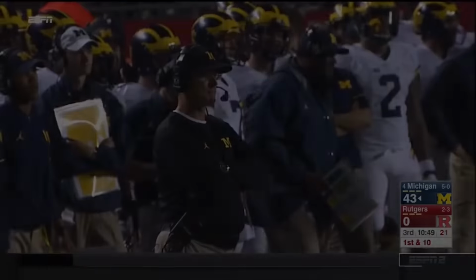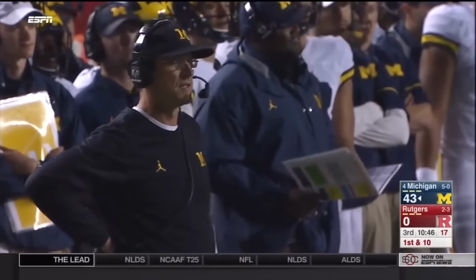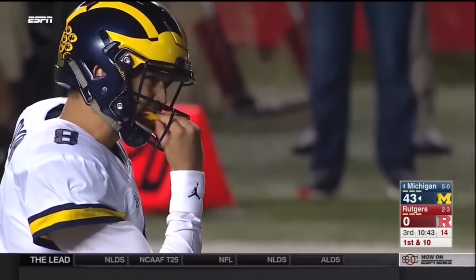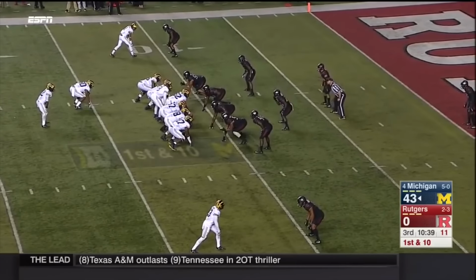Early in the third quarter, 10-42, John O'Corn is in the game as the backup quarterback, and throws his first touchdown pass of the season to Khalid Hill, who is a touchdown machine. 8 touchdowns now in the year and 21 touches.